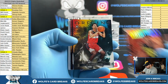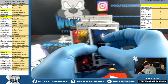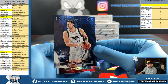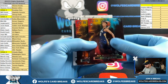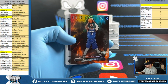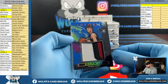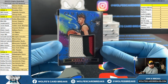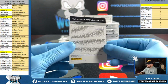Ochai Originals, Jazz. Johnny Davis, rookie for the Wiz. Luka. Luka Variation for the Dallas Mavericks. Dyson Daniels, rookie for the Pelicans. 26 out of 75, Paul George, Clips. For the Miami Heat, rookie patch. 10 out of 35, Heat going out to KD and the Heat. We got a redemption here. What could it be?